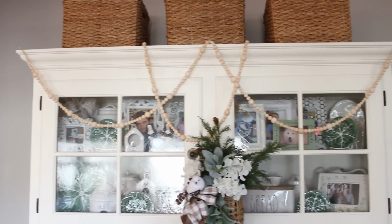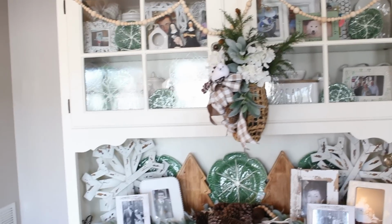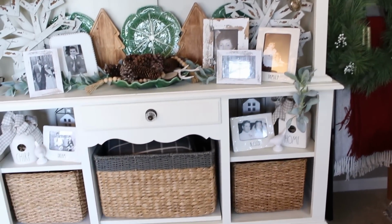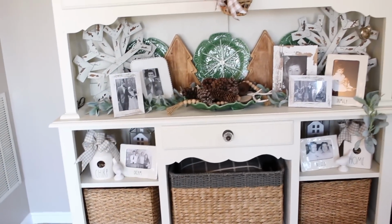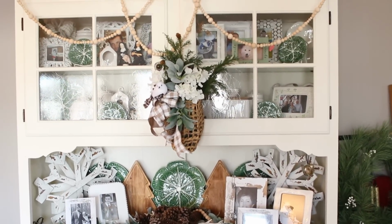I also get a lot of questions about my china cabinet here in the family room. It's always the same too. Where did you get it, and did you really paint that yourself? So the answer to where we got it: in a furniture store in Southern Virginia, probably like 15 years ago. It is a Laura Ashley piece, and originally it was stained a very dark oak.